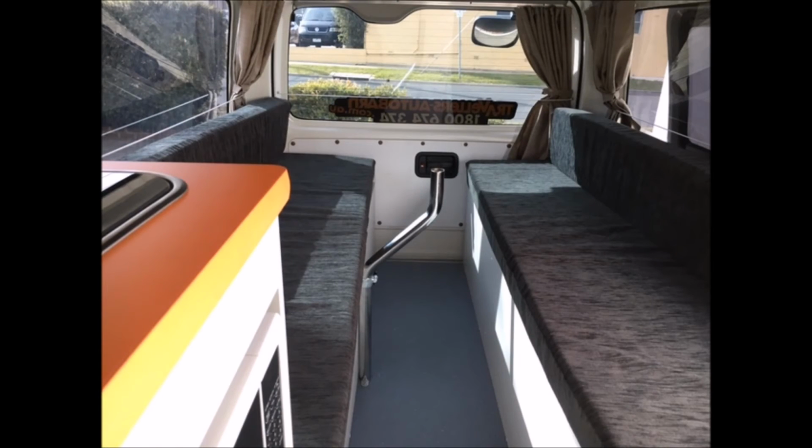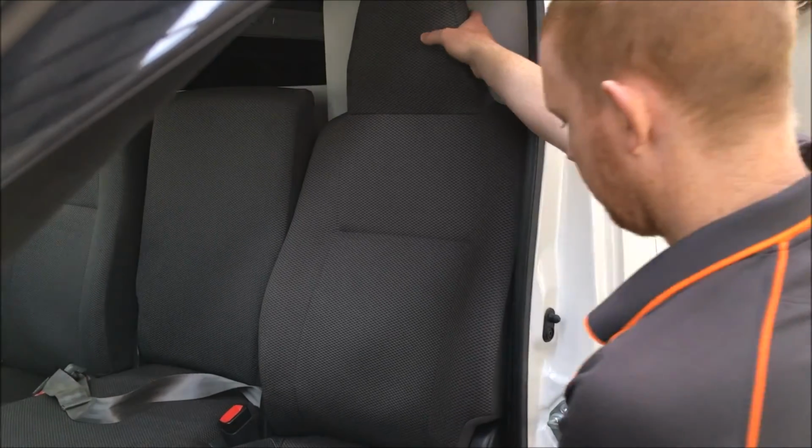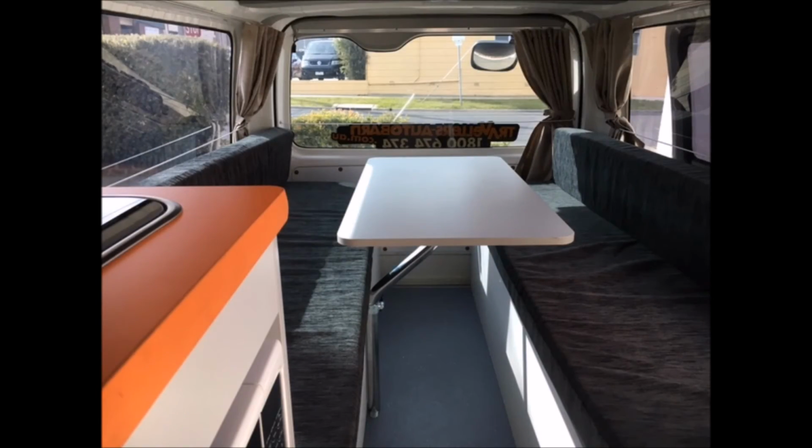Set up the table. Firstly, insert the table pole into the bracket. Make sure to tighten up the wing nut. The tabletop is located behind the front seats. This simply sits right on top of the table pole, and again be sure to tighten up the wing nut.